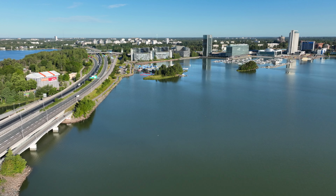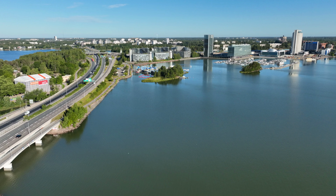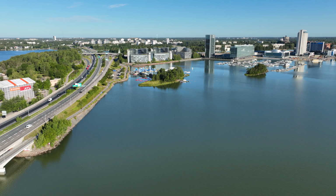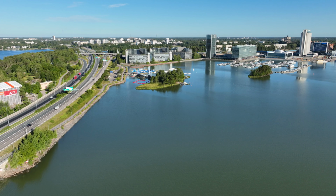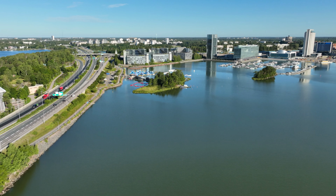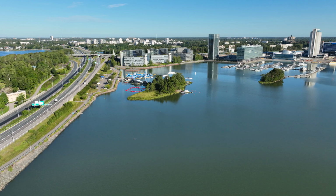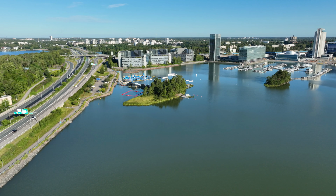At the front there are the old Nokia offices, the big buildings in the front. Nokia is not there anymore, but other companies are coming. So these are remnants of the glory days of Nokia. As we are closing in, you can see more and more of the water park there.